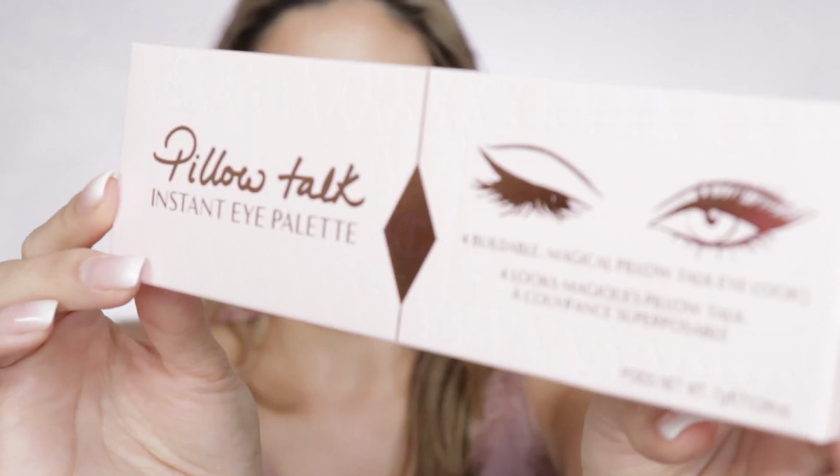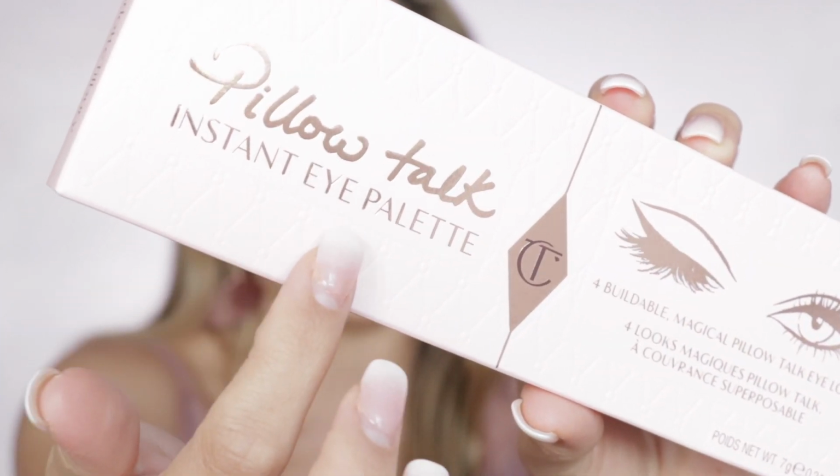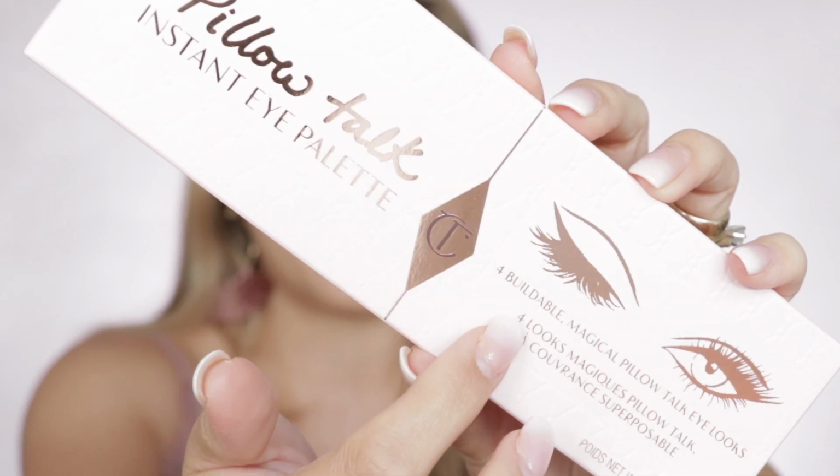So here you go. I got the Pillow Talk Instant Eye Palette. The packaging is just so beautiful. I don't know if the camera is able to show you right here, but it looks pillowy, just so pretty. It has this kind of vintage bubble gum type of pink that I personally love. I just feel this is so feminine. I don't save too many of my actual packaging, but this one I want to save because I really love it. This palette costs $75, exactly the same as her other instant eye palettes.